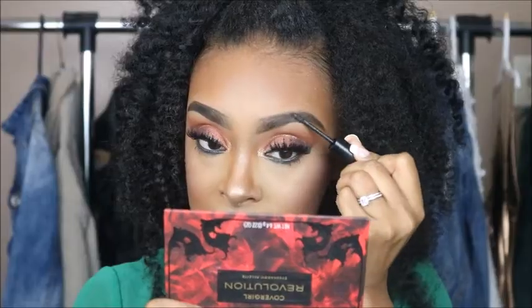So I just want to show you guys how pigmented this is. I have been using this because I ran out of the one that I use. This is a product that I love using on a daily basis. It's a quick way to do your brows when you don't have time to actually do them, and I like this one because it's extremely pigmented.